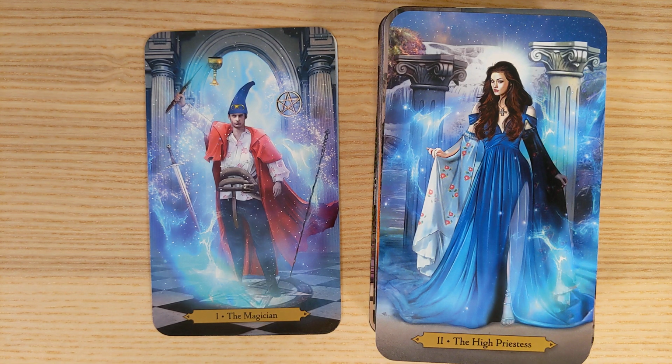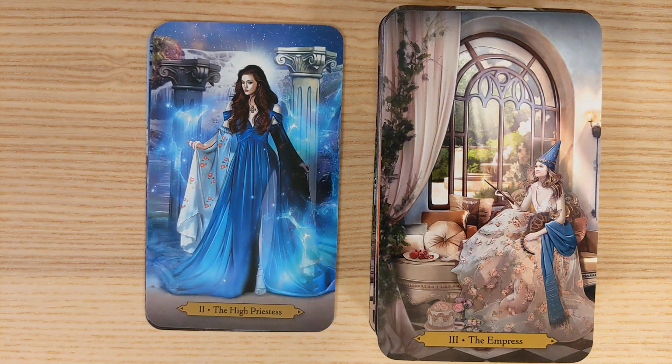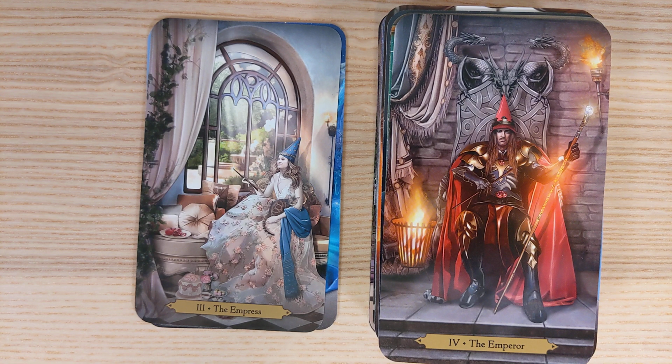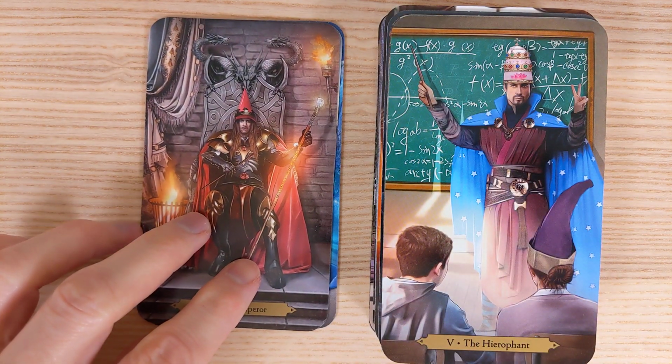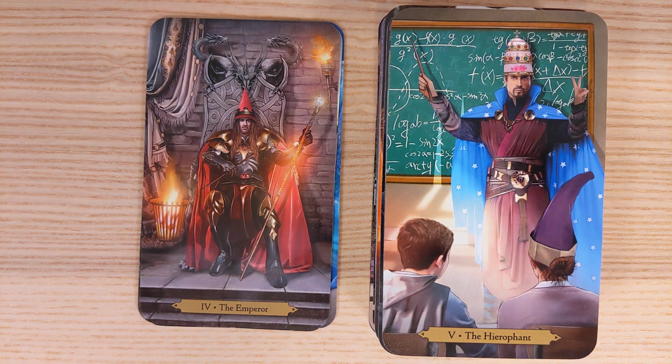High Priestess, the two pillars. Pretty standard High Priestess. I don't see a lot going on there. The Empress. Look how comfortable the Empress is. She has the cat. Look how comfortable she is against that backdrop and everything. That's very attractive. The Emperor. A lot of fire. Look at the fire elements within here. It has a bit of that glow going on as well. The Hierophant, how interesting of an interpretation is that? Look at that. The Hierophant as the teacher in wizard school, obviously the Wizard's Tarot.